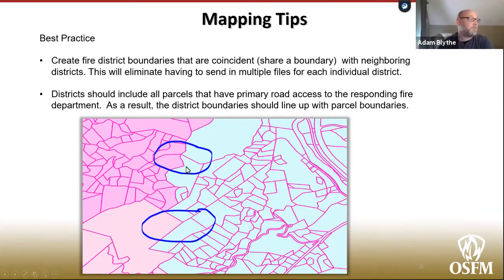And I have circled a couple examples here where you might have a couple of big properties that are several acres, but you want to use the access to the property. So the access to the property may be miles away over on this side, and that's where you want to allocate that whole property to. And there might be another road on the backside that this neighboring property has.